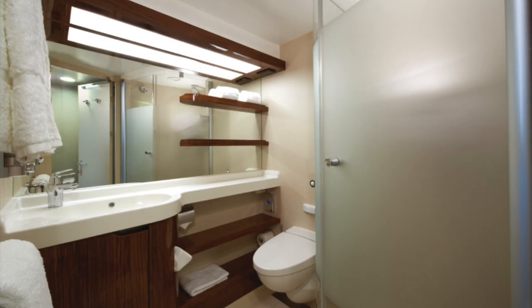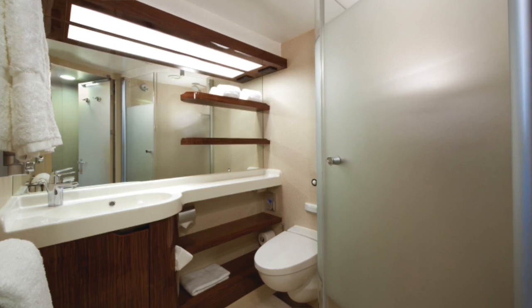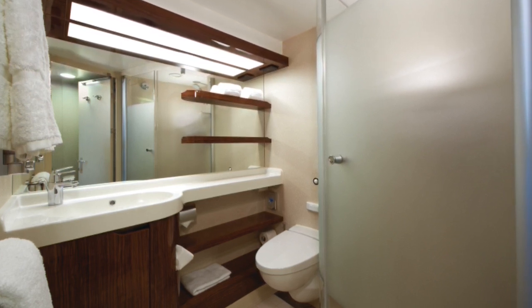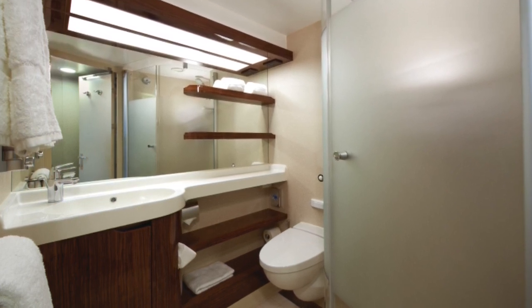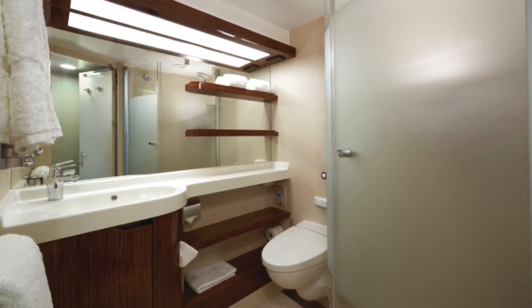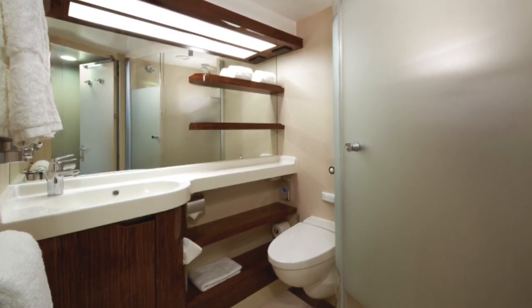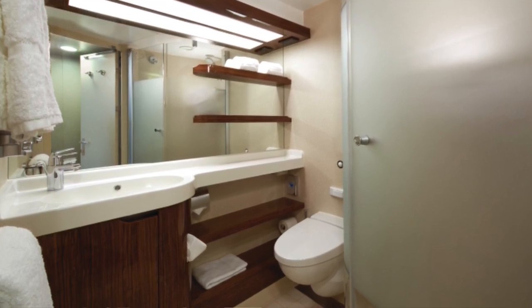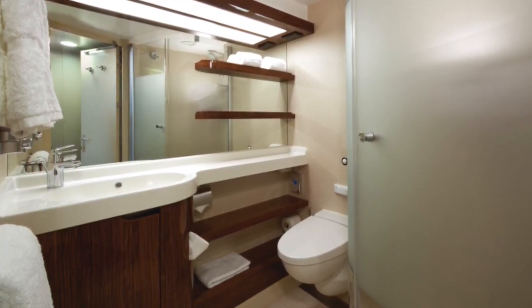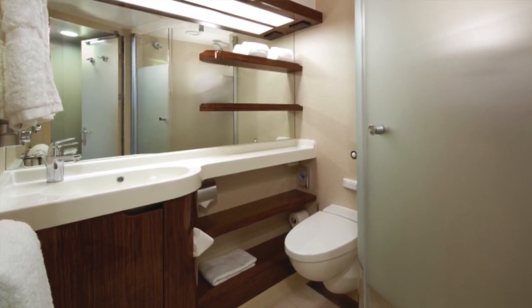Let's take a look at the bathroom. And this is what the bathrooms typically look like for the main categories of cabins on board. They're so updated and clean looking. They have the 2 shelves, one for her, one for him. And a nice sink. And the wastebasket is underneath the sink. So it took me a little bit to find it. Look for that. You've got to open the door to get under the sink to the trash can.